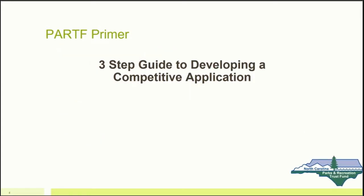So really the primer is a three-step guide to developing a competitive application. Because you want it to be competitive. Every application that's submitted is a good application and a very worthy project, but how can it be competitive or more competitive? Plan a successful project. So make sure you've looked into the park, the redevelopment, renovation, land purchase that you're looking at, and really see that you've planned that through for a successful project.